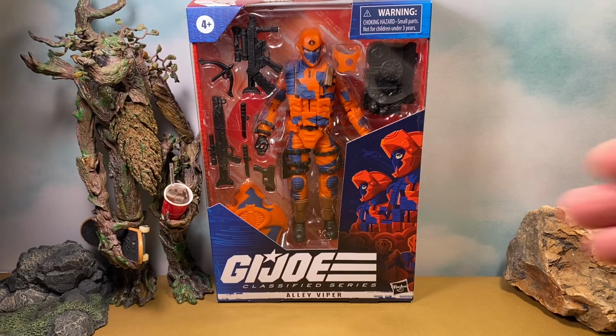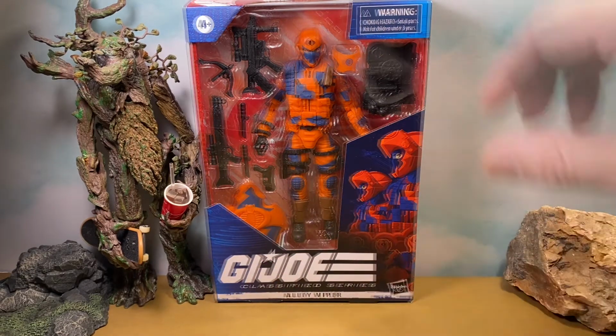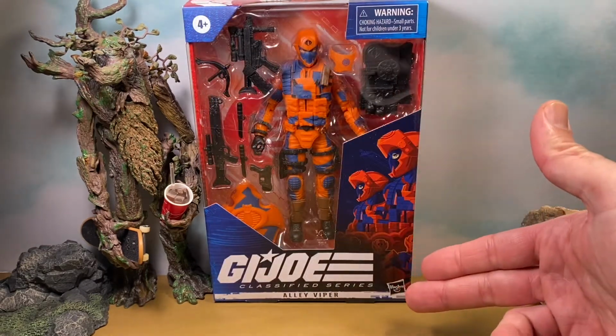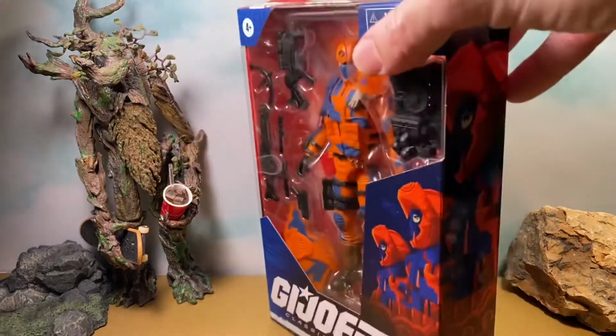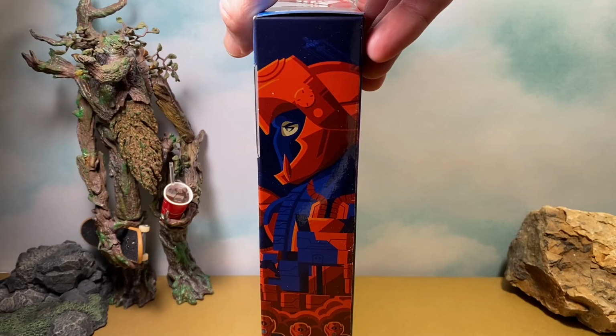We've got our normal window here, classified logo down there, then we get this nice artwork over here in the corner that carries over to the side here, and you get that enlarged.